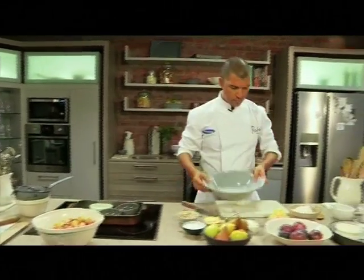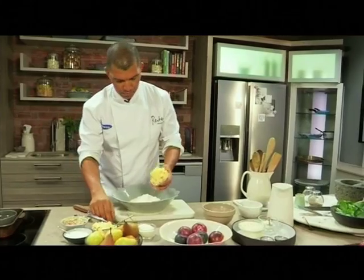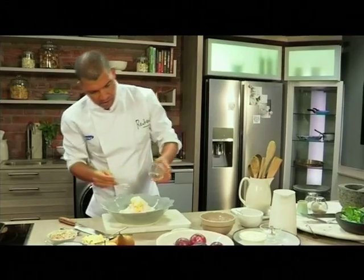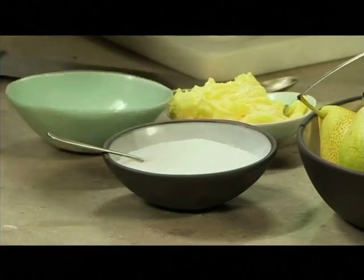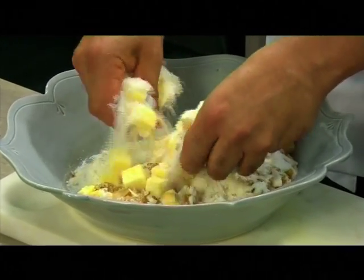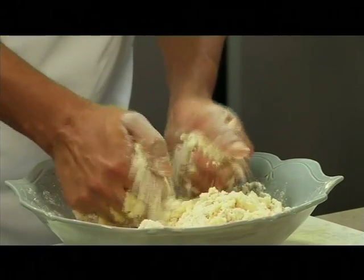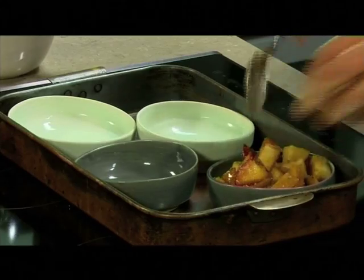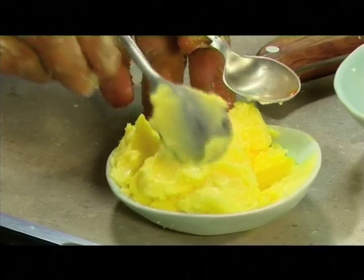Now for the crumble, I'm using flour, some unsalted butter that I've just cubed, some desiccated coconut, lovely flavor, and granola. So they're all going in there. Okay, and lastly, my sugar. Now the butter, I'm just going to fold it in slowly with my hands. I'm not going to work it too much. Obviously, I don't want the butter to start melting. I think we're done. Now I'm making these little crumbles in small ramekins, but if you're serving it family style, you can use a bigger dish as well.